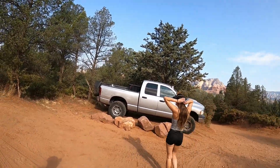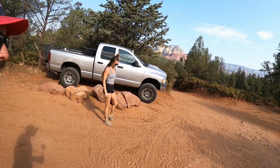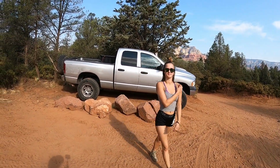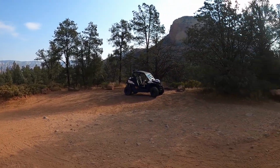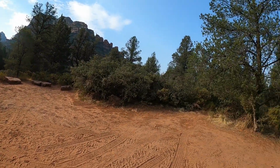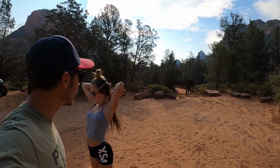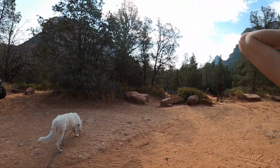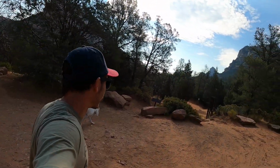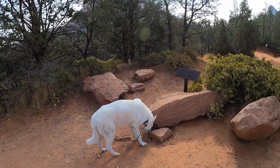All right, so if you make it to Devil's Bridge Trailhead through the shortcut for the hike, you get up here. We've parked the truck right here, and there's quite a bit of parking. I'd say we could maybe fit up to 10 vehicles at most. And this is where the trail begins. And it should be only a short 1 mile hike to the Devil's Bridge.